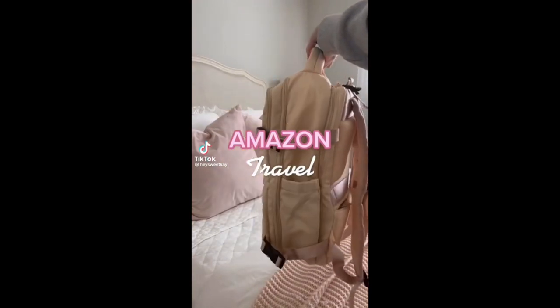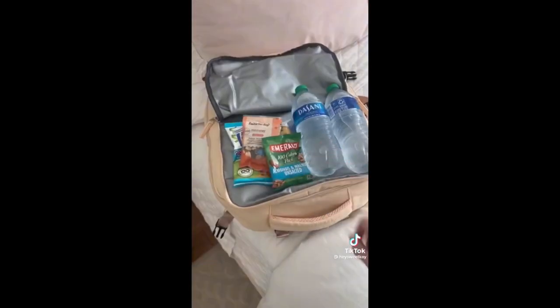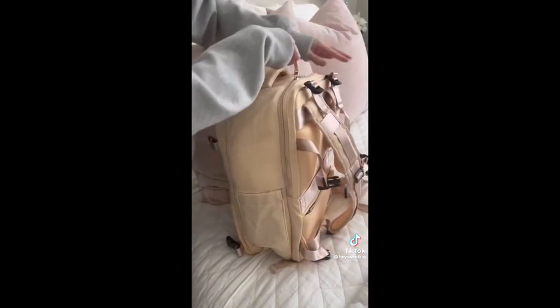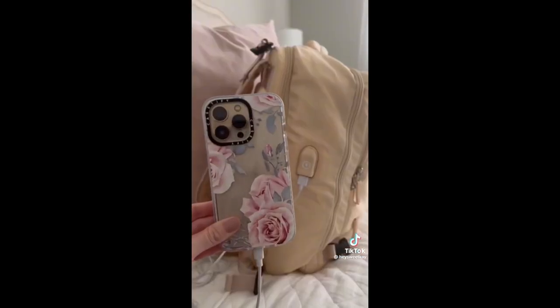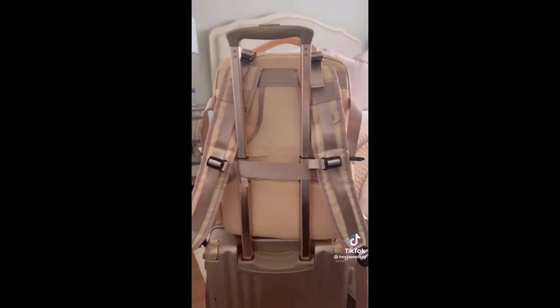Dear's Amazon travel favorites. First up is this backpack that was the number one item on my page for all of 2022. It has a large compartment for clothing and an insulated waterproof section so you can pack snacks and drinks. It has so many pockets and is great for travel, school, or work, and can even charge your phone with a power bank. It also has a sleeve on the back that slides onto luggage handles.